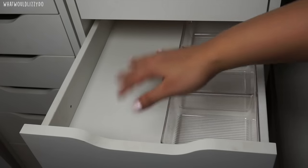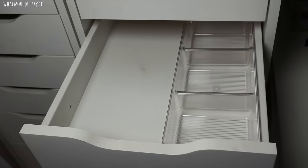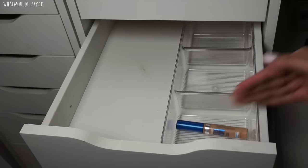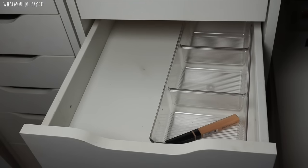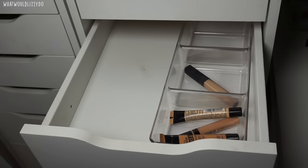So I want to really separate mine from drugstore to high end. Honestly, I really love drugstore the best. So I'm going to put all my drugstore in the very first compartment. I'm going to do my Fit Me's and my Master Conceals, which are my favorite. And then my high end ones that I love can go in the back.